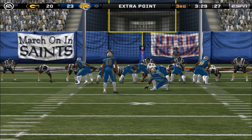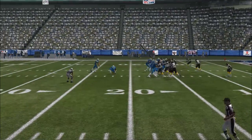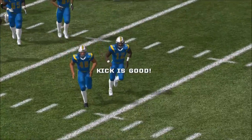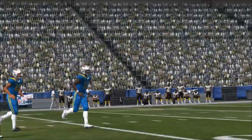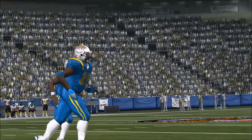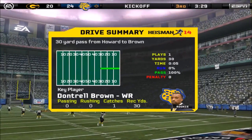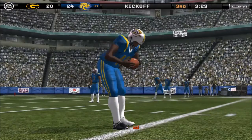Merritt comes in to attempt the point after. The extra point attempt is good. They were set up with good field position and were able to make the most of it by getting the touchdown. It's never a good thing for your defense when they come out onto the field and they start in their own territory. They couldn't get the job done there.